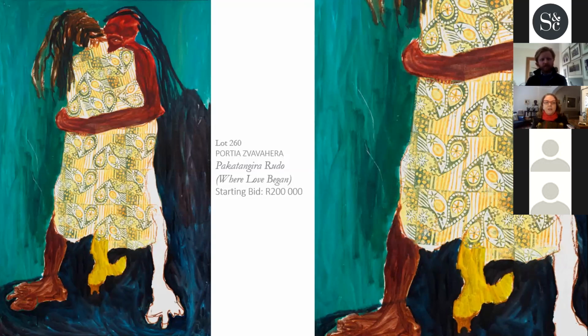and although she generally focuses on women, I find it unclear. It looks like it's got a bokbaki there, so it looks to me as though it might well be a male. But just this incredible embrace of the figures, and the shadowed leg, the ghostly appearance of the one leg, and the intermingling of two people. Wonderful use of colors again, and just an extraordinary work that we're exceptionally pleased to have in our auction.